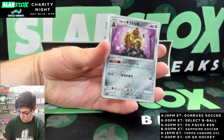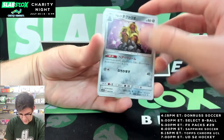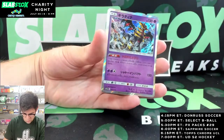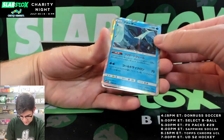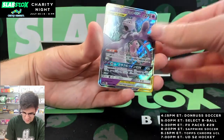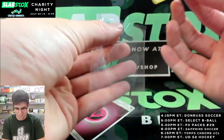Magneton, Porygon 2, I think. This would be a Lady Dugtrio. And, oh, Giratina. That's pretty sick. Giratina Hollow. And an Articuno Hollow. It's a nice pack so far. And a Mew and Mewtwo tag team. That was a great pack right there. That was a sick card. Mew and Mewtwo tag team.